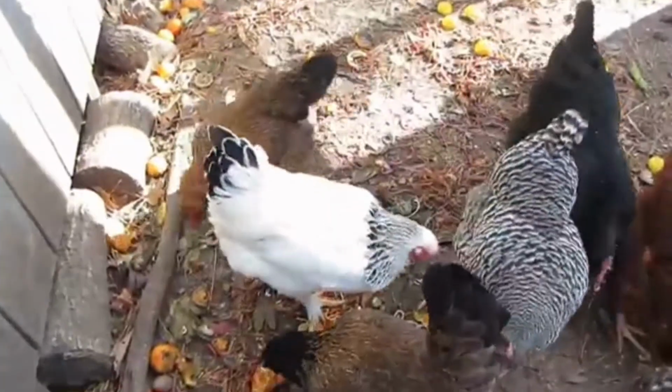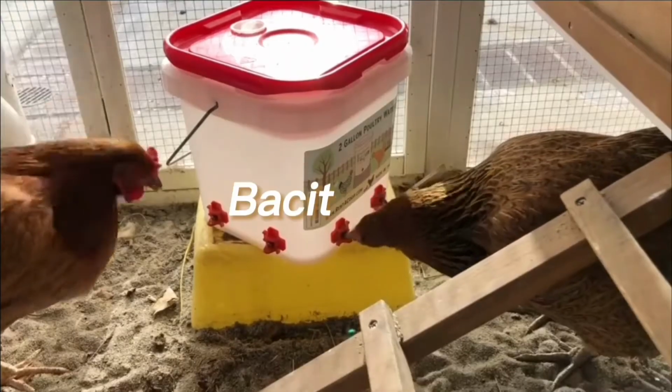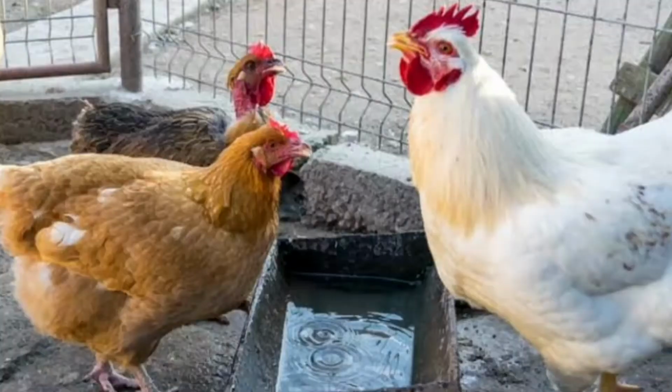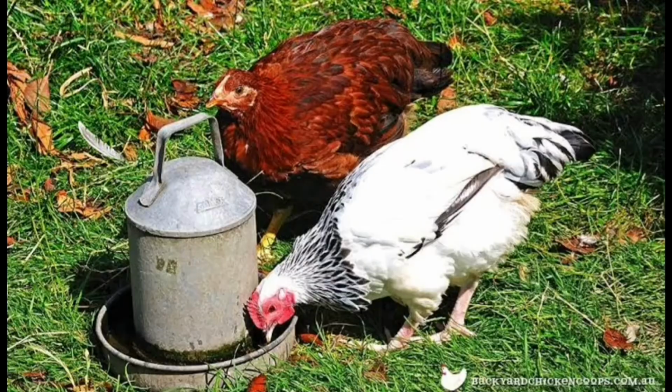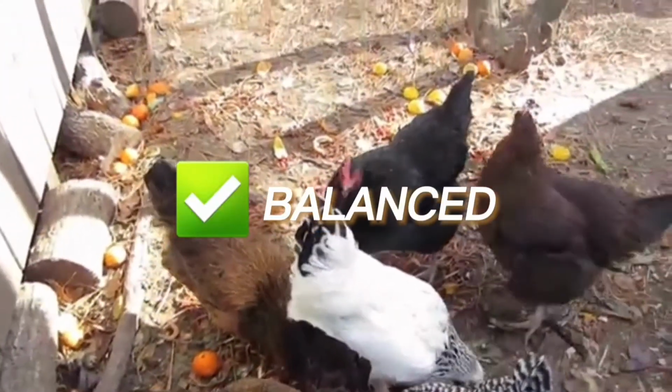As a response, treating this disease is administered in the drinking water with oxytetracycline, penicillin, and lincomycin. These antibiotics help the chicken by killing the bacteria causing the infection, thus achieving balance once again.